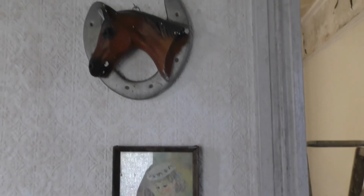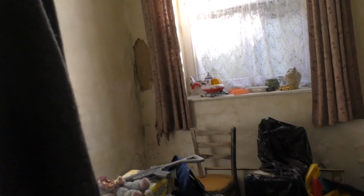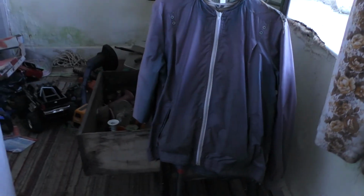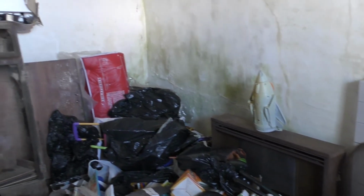This is one bedroom and I think this was the other. Oh, look at that guy. All these horses. I think that was the one. It's more like a kiddie's big room. Maybe it's where the grandkids would have come. Second bedroom, but it's all full of kiddie stuff, isn't it? Look at that old drawers there.